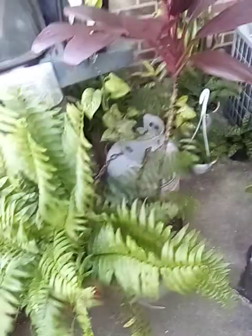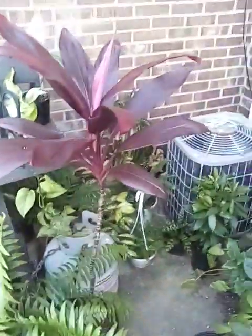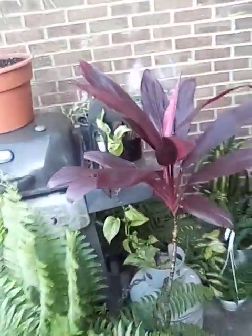Here we have my Hawaiian Ti plant. I actually gave away one of the Ti plants because it was taking up too much room. So now I only have one cordyline, tropical cordyline, one Ti plant. Looking really good here. It's in an area where it will take partial sunlight, and the result is it gets really, really pink when you do that. I love this guy. It's another one that I love to keep out here until it gets too cold to do so.